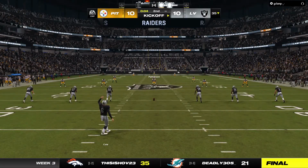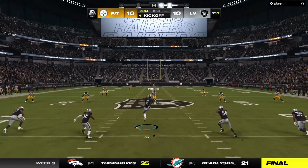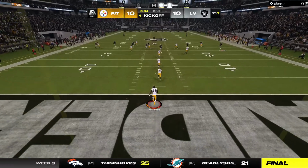And I love the way that you phrased that. Put a little soccer into it, and that's really apropos considering they just kicked a field goal to tie things up.